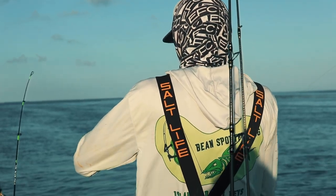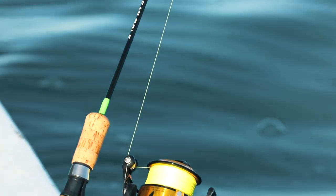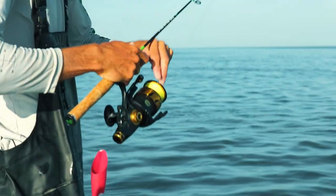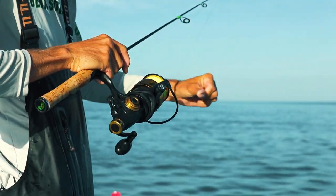We are looking for tarpon. We're getting the beam poles rigged up. So in this episode, we go with a couple of my repeat charter customers, just so you can see a day charter fishing with me. We got the beam pole paired up with a Penn Spinfisher 6500.